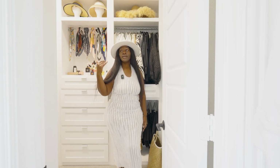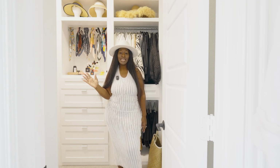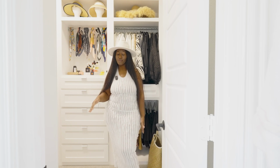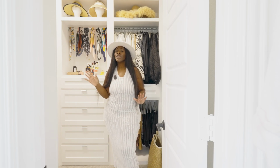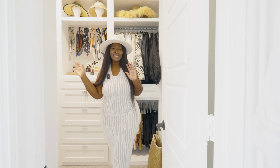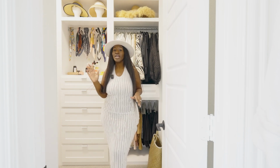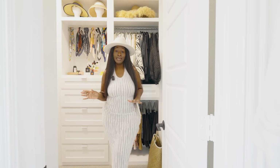I knew I wanted a slot for my hats. I knew I wanted a lot of hanging space. I knew I wanted a cabinet with some doors, right, for my dresses, because I feel like the dresses can get a little ugly and I just want to stuff them in there and hide them, right? Whereas everything else I can kind of tame, right?